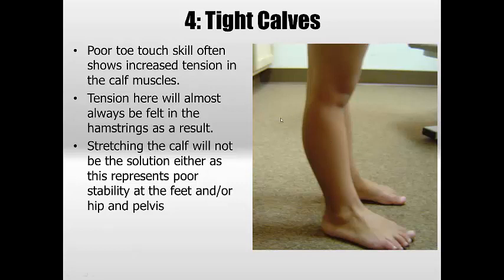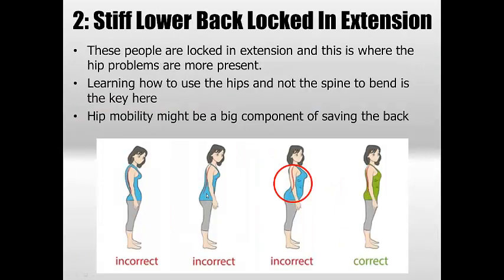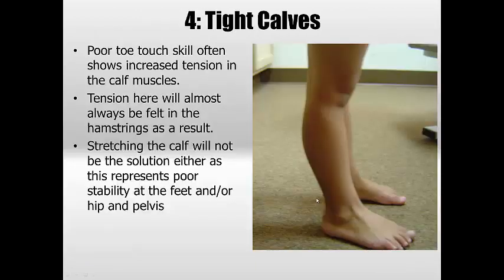Tight calves. So this knee hyperextension is another thing that we see quite a lot. Anyone with this, you're going to straight away get tension into the hamstrings as a result. So the stretching of the calf will do very little here. This could be more of a problem to do with stability at the feet, and again at the hip and the pelvis. So just poor position, and you'll see, go back to here, this person starts to hyperextend really badly in this posture, and greatly affects that toe touch drill.